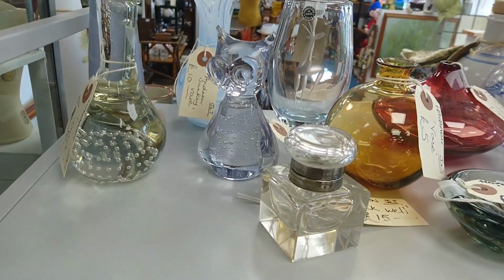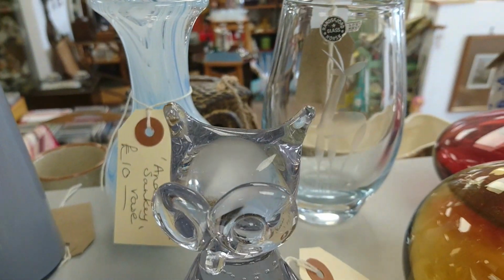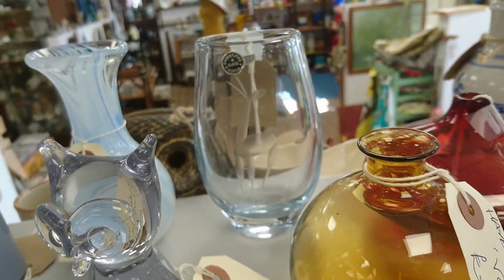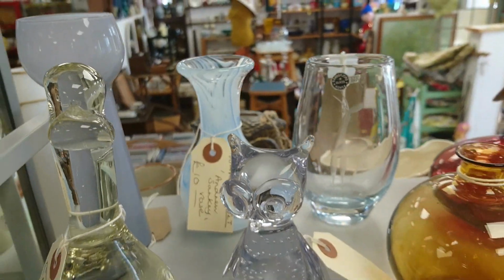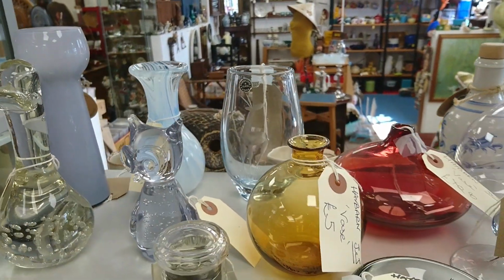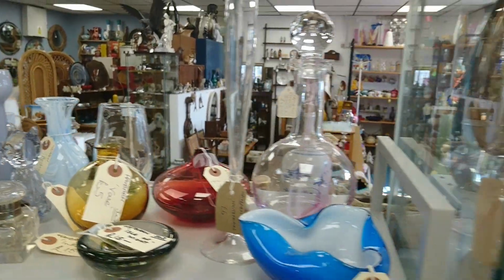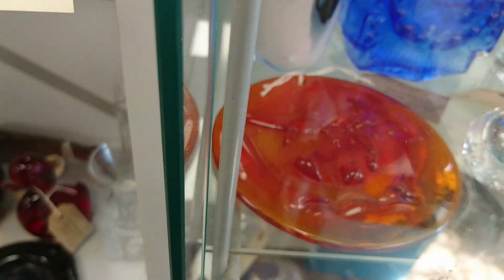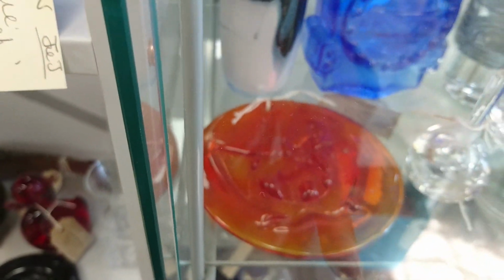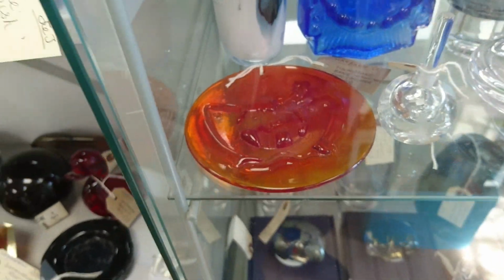What else is here? Ransford Norse. Not so keen on that. The etching is a bit cruder than I would like. Usually it's much finer for Scandinavian stuff. What else? Oh, I've seen that Holmegaard Bang Noah's Ark suncatcher. We can look that up.